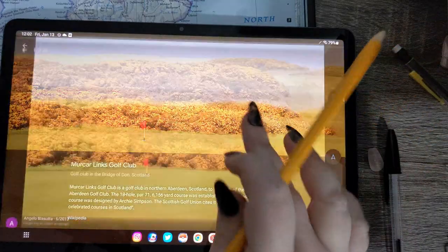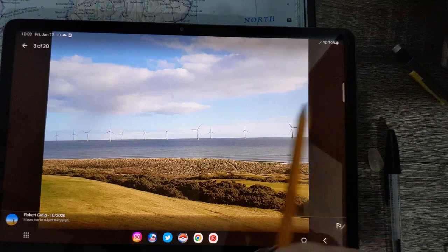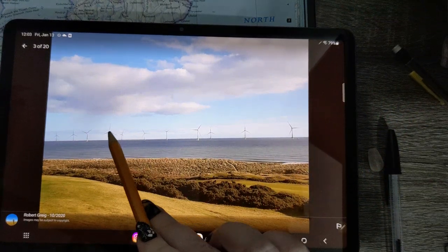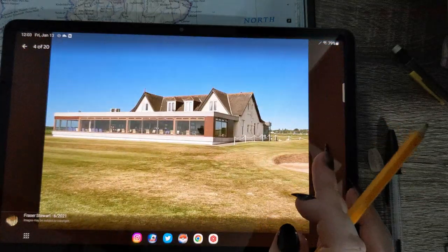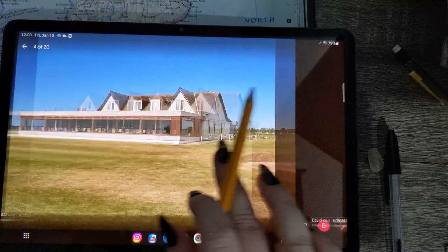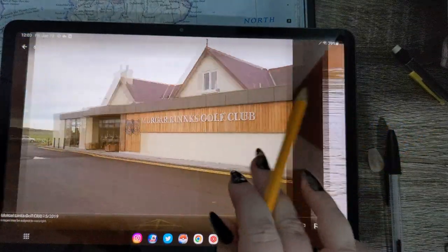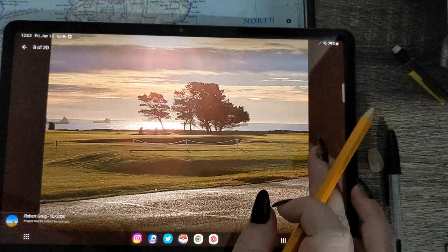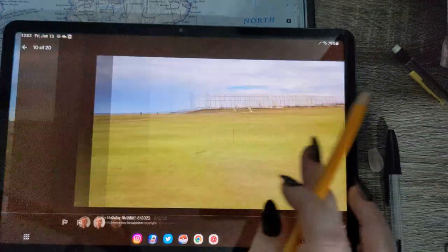The golf course, because, you know, Scotland and golf go hand in hand. So, of course, there's a gorgeous golf course. You can see the wind farm out there. Big, big old windmills, right? That must be like the clubhouse. Gorgeous sand dunes. Yeah. There's a pup. And it's a Scotty dog, too. How appropriate. Oh, that's really pretty. Oh, so bright and green.